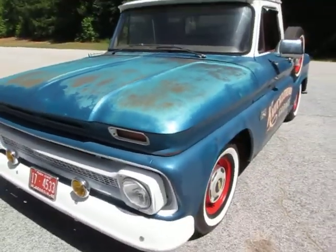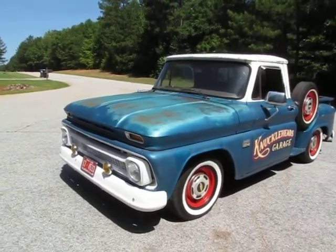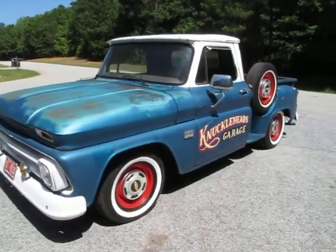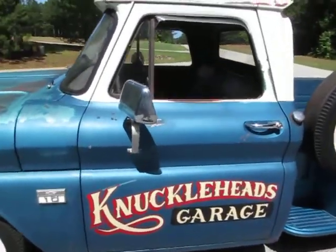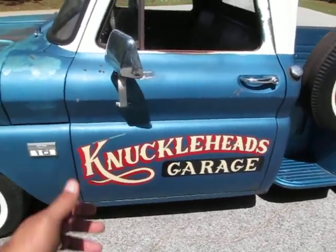So if it was me personally, like I said, if I was keeping this truck, I wouldn't touch the rust on the truck at all. I think it just gives it a really cool patina, and once you start trying to clean stuff like that up, you end up having to paint, and then you ruin it. Really cool old faded paint job. Personally, I'd probably leave that. I think it's really cool.